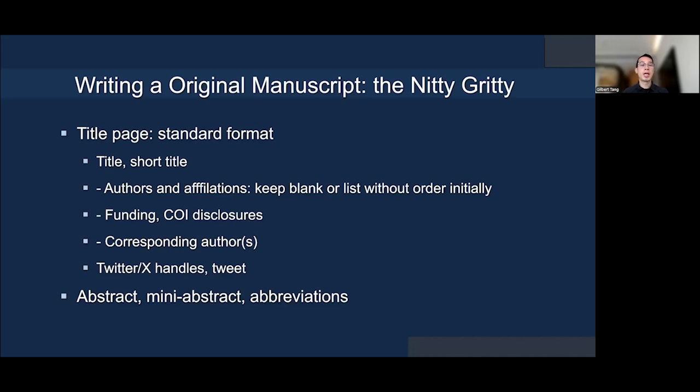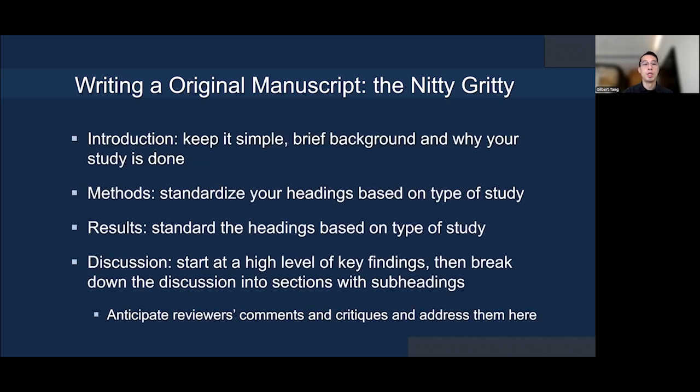If you have social media handles, put them in there, and put a small tweet. A lot of journals look for that. And of course, you need an abstract, a mini abstract, and abbreviations. Usually, for example, in JACC journals, it's up to 10 maximum. For the introduction, you want to keep it simple: a brief background of why your study is done.